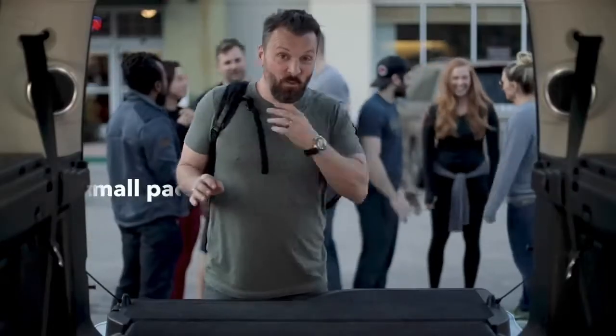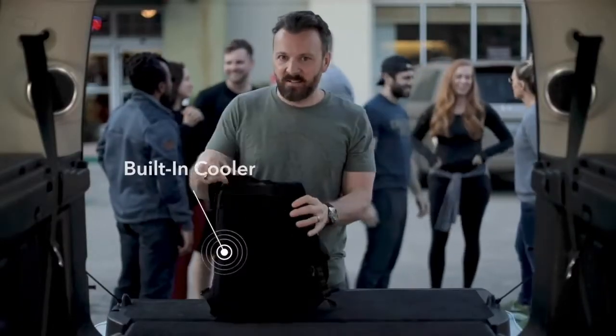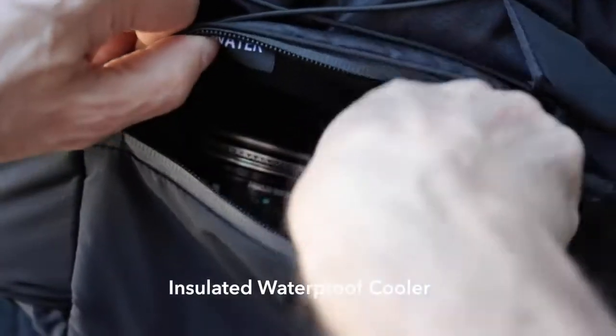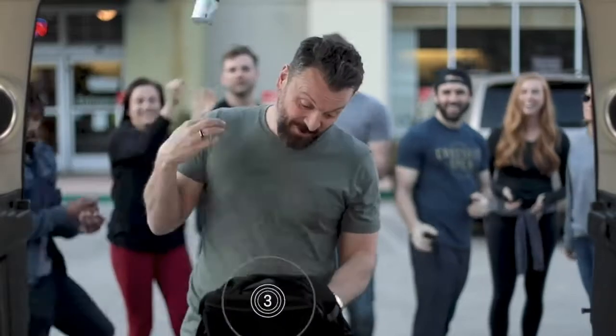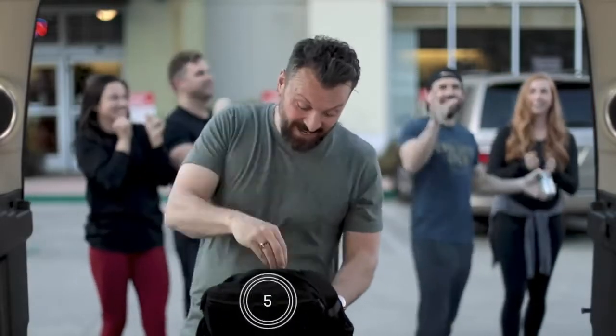The small pack is lightweight, durable, has 8 functional pockets, and of course, a built-in cooler that can hold up to 6 beers and keep them cold for hours. 1, 2, 3, 4, 5, and 6.